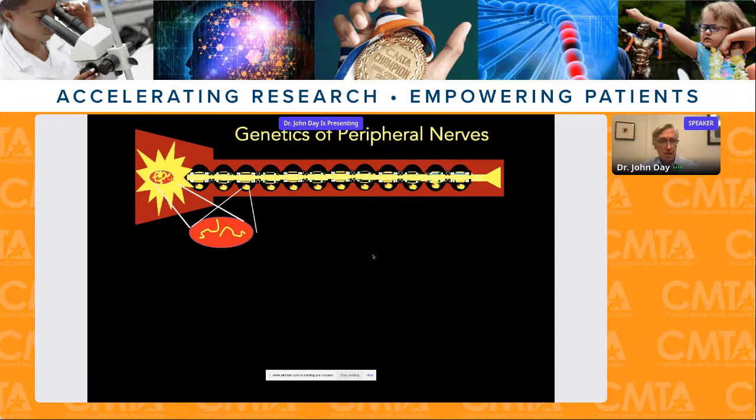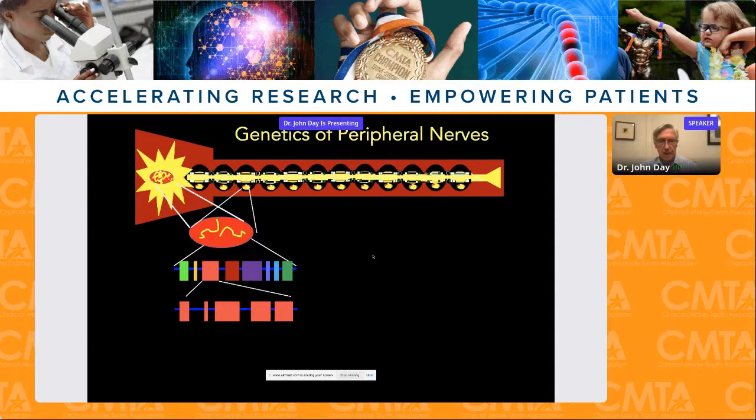So the DNA that's altered in CMT can either alter the function of the nerve, or it can alter the function of the Schwann cell, and by doing that, alter the function of the nerve fiber. So either way will alter the function of the nerve fiber. Now, the DNA is constructed in different genes. The genes are constructed in different elements. So the genes are little pieces that have to be stitched together. And that stitching together allows them to generate a signal, and the signal generates a protein, and the protein is typically what's altered in CMT.